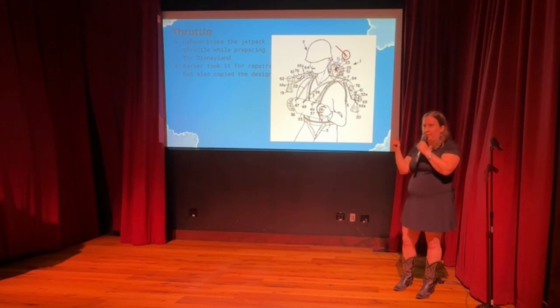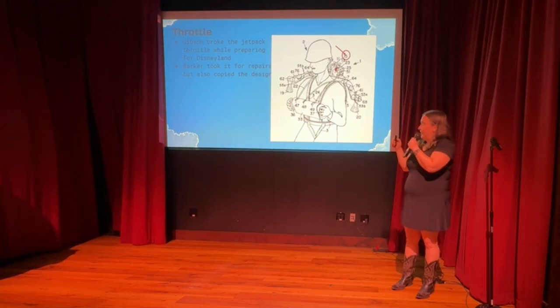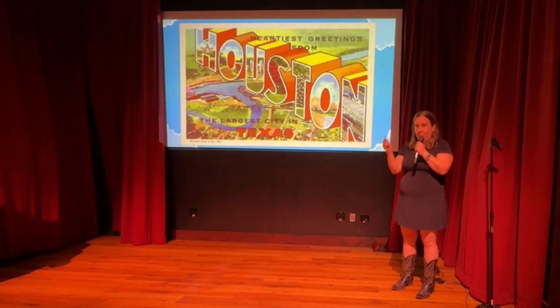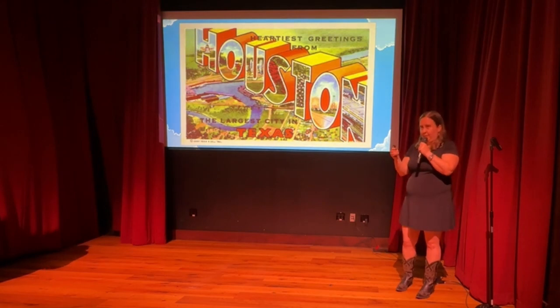Gibson was working on the throttle. He was flying at Disneyland, and the throttle broke. So Brad Barker was the guy who took it for repairs, but also copied the design, which is what brings us to the Houston story that people need to know about. If anyone knows Richard Linklater, this is a good movie idea, so I want to see this movie.